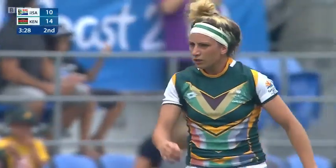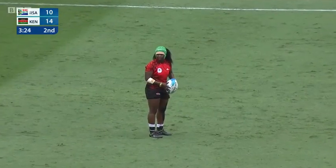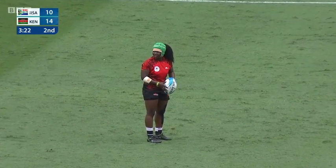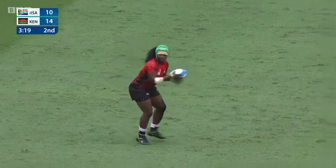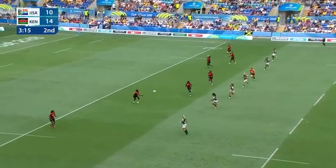Right, girls. Hands. They need to rush it here from Kenya. Cool heads needed. Philadelphia Orlando, I think one of the best names in the competition. She's on the ball. Play 12. She's got the head gear. She passes it out. What can they conjure up here?